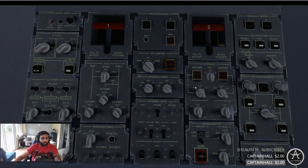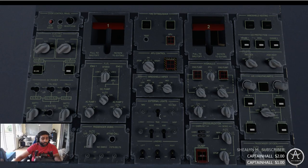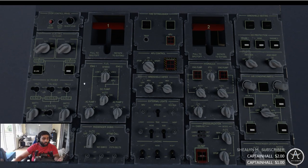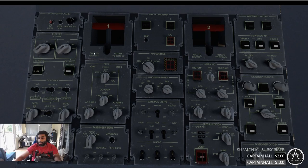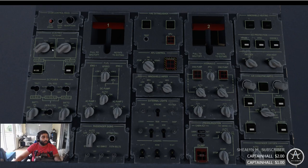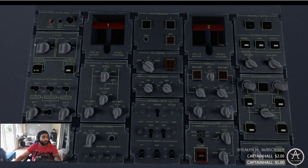Pax signs, yes, to stay out for now. Pretty straightforward. I like to keep everything basically on the 12 o'clock position. I'm not an E195 pilot, so I might do something wrong, so just keep an eye on that. On auto.